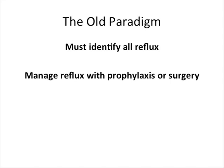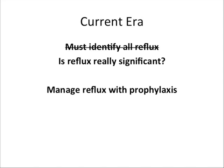So in simple terms, the strategy was to identify refluxers and aggressively prevent recurrence. Initially, surgery was the standard of care, but following the work of Smellie and others, prophylaxis was thought to be equivalent to surgery for preventing scarring. So now researchers are beginning to ask the question, what is the significance exactly of reflux?